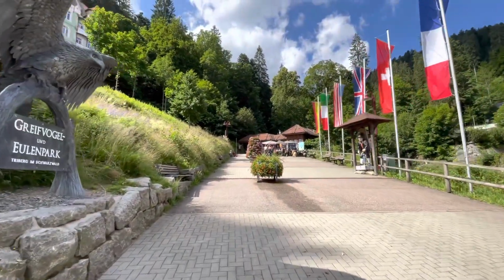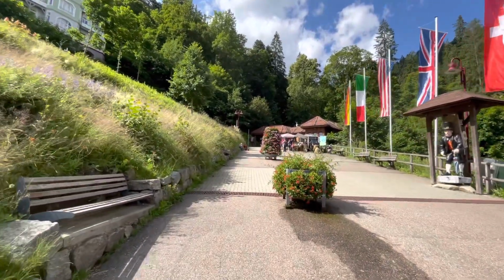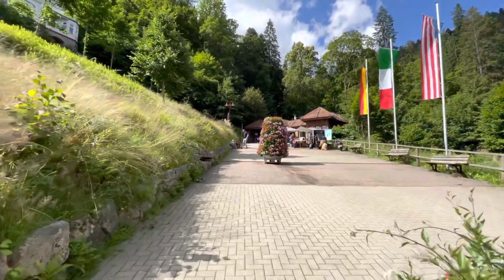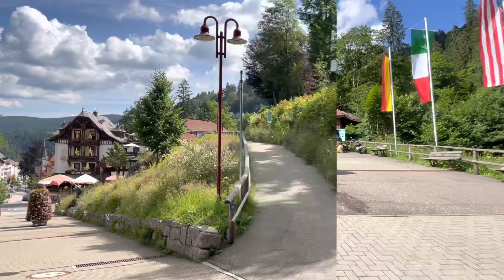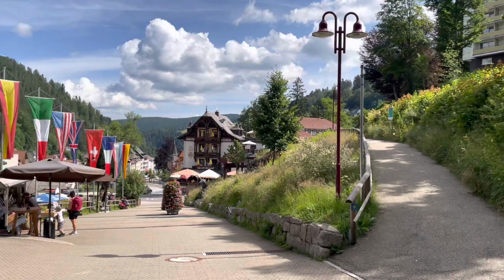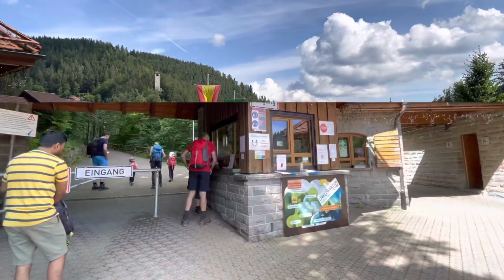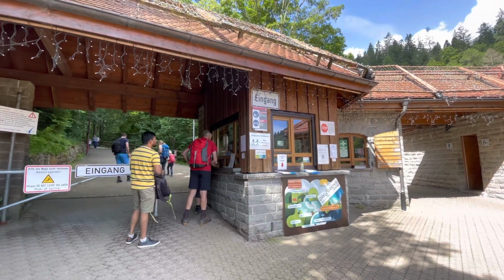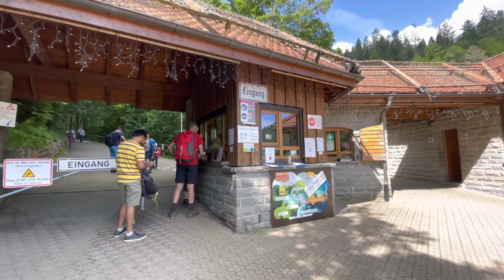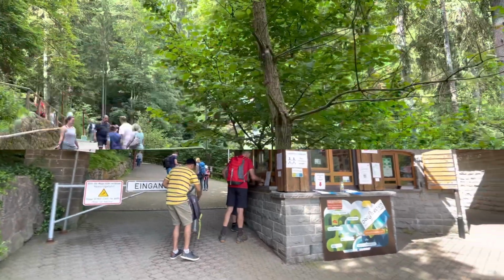We are now at the entrance to the waterfalls. If you think this is a spectacular view, I can only say, wait until you see the view from the top of the waterfalls. There is a small entrance fee of 8 euros, which also includes the entrance to Blackforest Museum. They also give a map of the hiking trails along with the ticket.